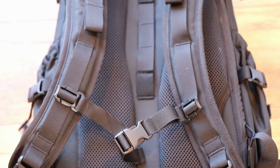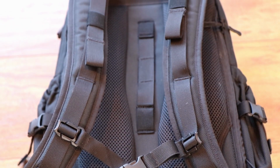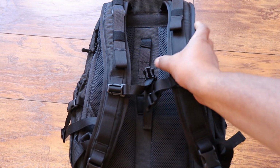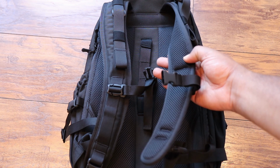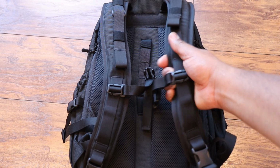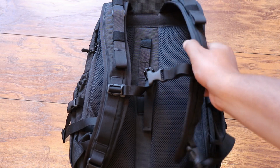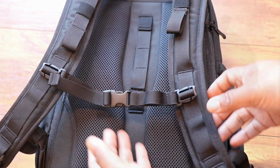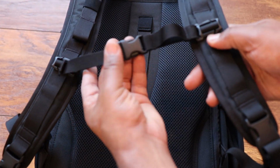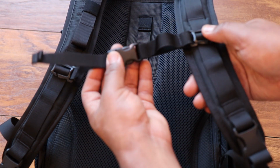The shoulder straps themselves are contoured and they feel really good. Nice, not too soft, I don't know how to explain it. It's not too soft, but it's not too hard. It's almost perfect feeling in the shoulder straps. They are vented on the other side, and you do have a sternum strap, which is removable. So you can take it off if you're not the sternum strap guy. Actually, I think I've been wearing it with the sternum strap, but I may remove it after some time.